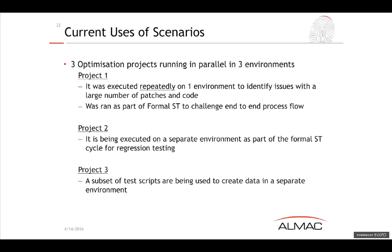The 2 regression packs, the full end-to-ends, were also run as part of formal ST, just to challenge the end-to-end process and to make sure that nothing else had been introduced since the last time it was run. For Project 2, we executed on a separate environment as part of the formal ST cycle.